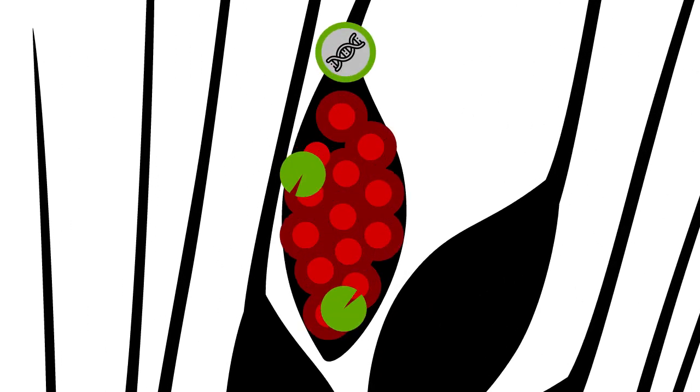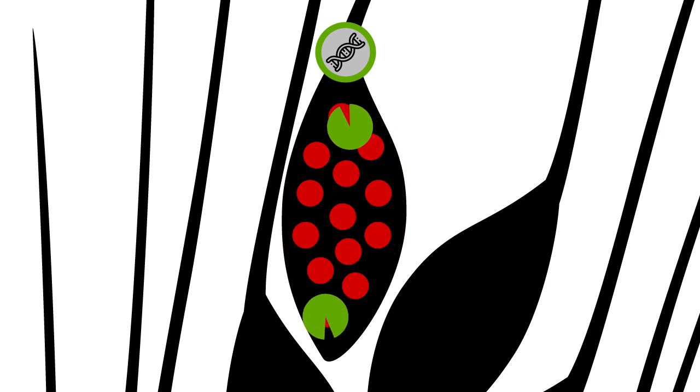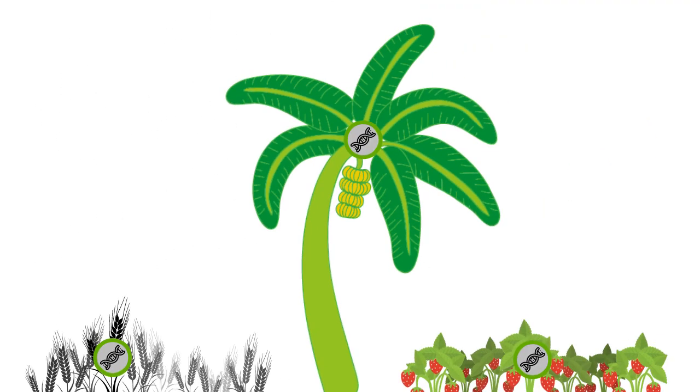Other plant pathogens also use oxalic acid to attack their host plants, so many plant species have evolved a mechanism to protect themselves from this acid. One such defense gene produces an enzyme called oxalate oxidase, which removes the acid without harming the pathogen. This gene is used by many plants, including wheat, bananas, and strawberries.